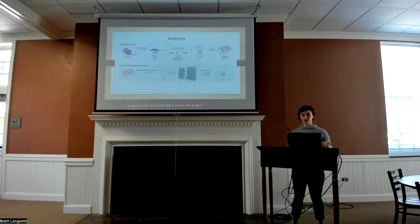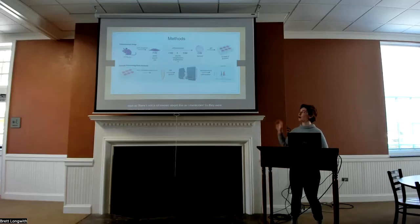From there, they took the mature cells and ran them through metabolomics to see if there are any significant signatures that help indicate what is involved in the process of cell development and growth. They really just wanted to get a very general idea of where to start, as there's not a lot known about this, as I mentioned. So they were just trying to get a big picture view of how fat cells grow.